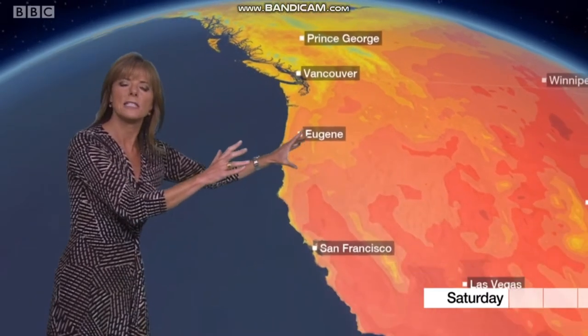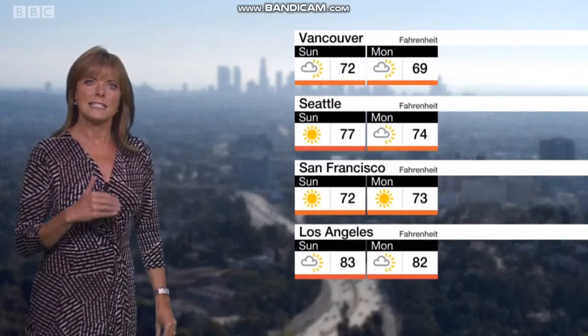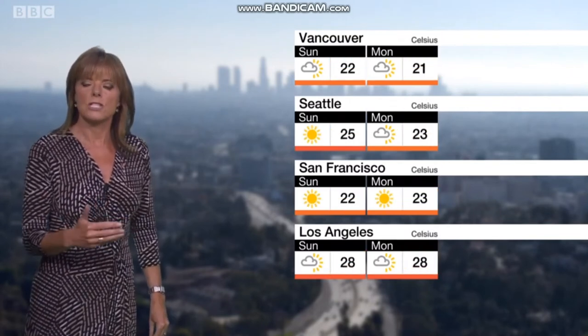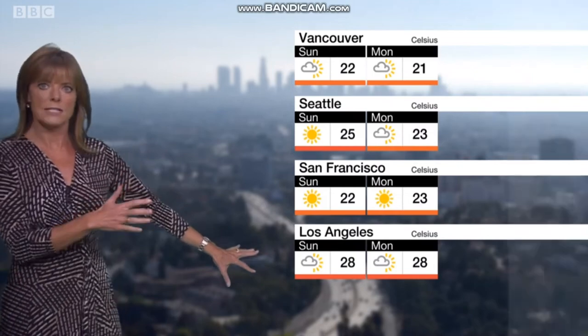Now, don't forget, the brighter yellows and greens denote the slightly cooler air, so the warmer russets, the warmer still. And as we get down to the deep russets, we've got some extreme heat into parts of California. Not great news for the wildfires here that are burning, and still temperatures perhaps in one or two spots in California could be as high as 40 degrees. For Los Angeles itself, not quite as extreme, 28, which is 82 Fahrenheit.